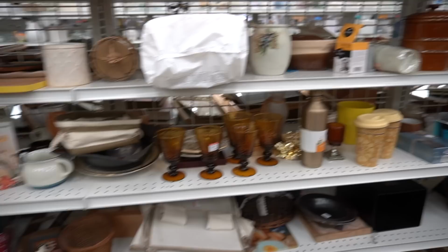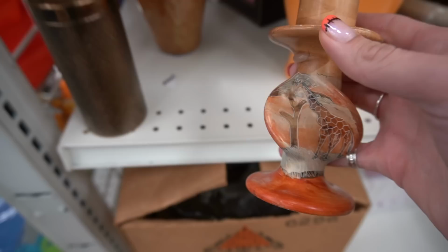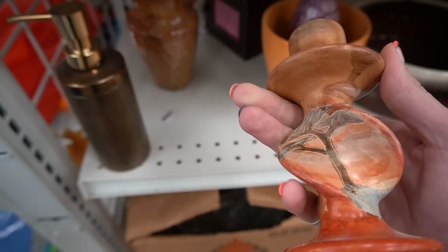Now I'm scanning the shelf to see if there are any other Viking Glass pieces, but I'm not seeing anything. I spotted this candlestick holder here. This is, I believe, soapstone, and it's a souvenir piece, more than likely from Africa. It's really nice. I liked the colors, but it doesn't have a high resale value.